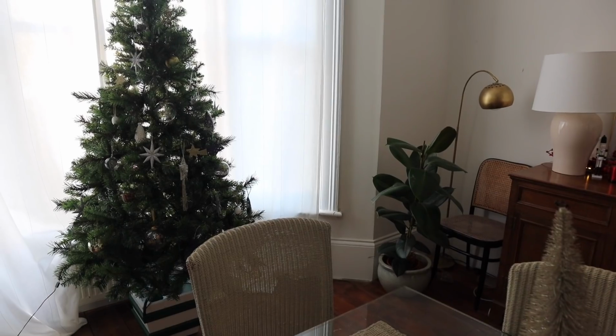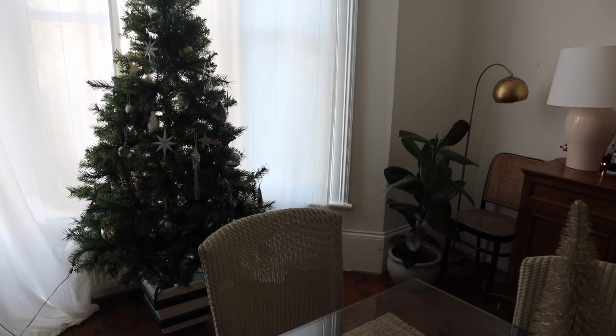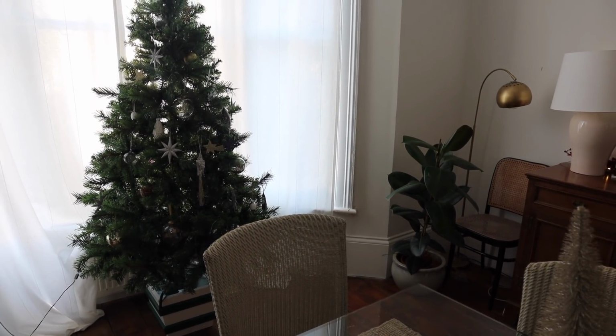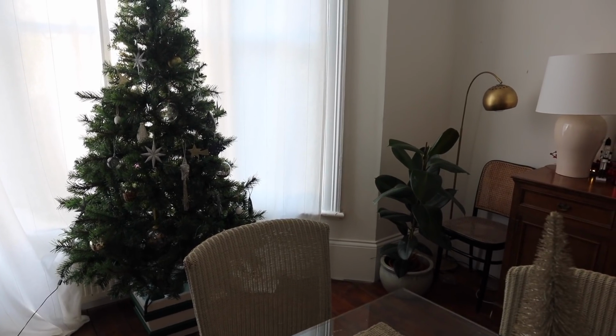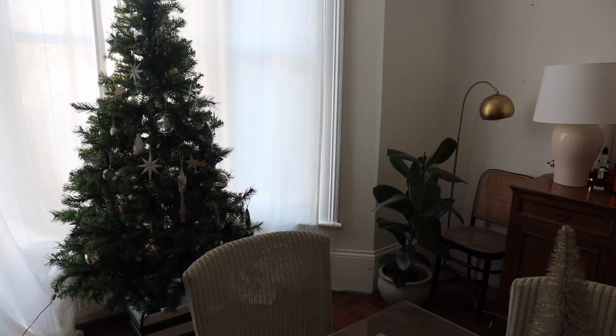Like I said, it looks a lot better with the lights on. I decided to reuse our old artificial Christmas tree that we've had for many years rather than opt for a real tree, just because I thought I would get another use out of the artificial one. I know they're not the best for the environment, but we've had it for such a long time, and the more use it gets, the better it will be in the long run.